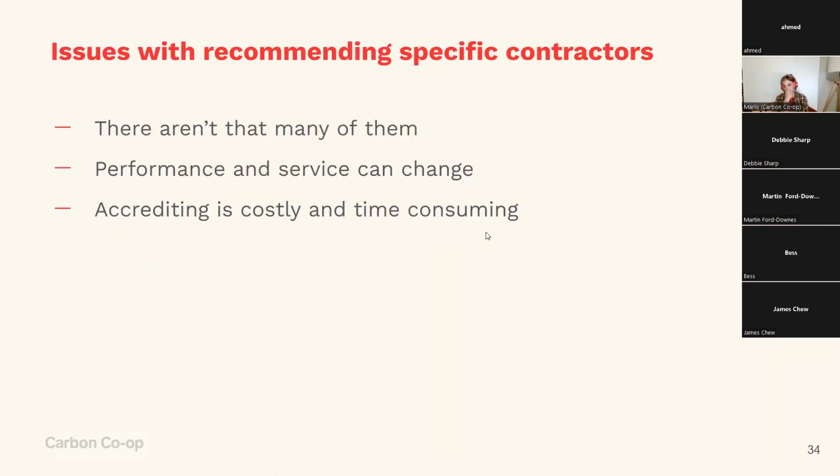Carbon Co-op does not recommend any specialists or specific contractors for things, partly because they are few and far between, really. There's not many of them out there. The performance and service can change over time, and between different projects. Specialists tend to be specialized in a certain type of building or size of project, and they can work really well on some things and then not really gel on other ones.